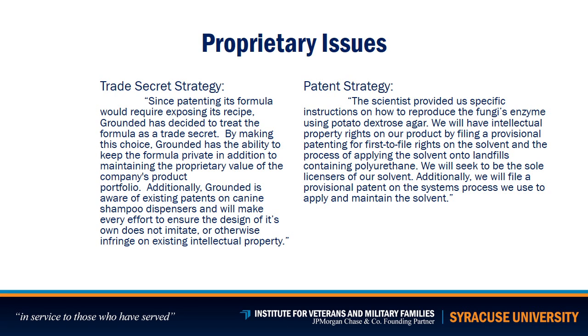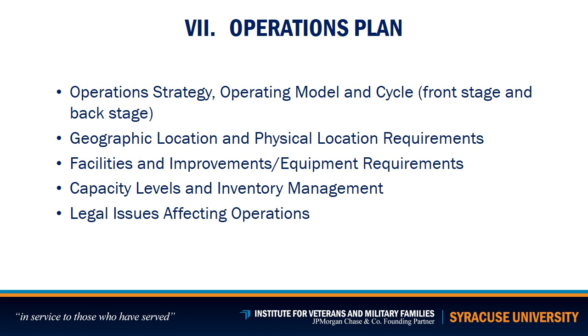You could have a value chain relationship with all the parts of your value chain that's really sophisticated. There's a lot of other ways to do it. So if you don't have proprietary issues, just explain how you're going to maintain a competitive advantage, because judges generally don't like to look at this section and see it blank, right? So if you don't have patents or things like that, just explain how you will maintain a competitive advantage over time. All right, so on to the next section, your operations plan.